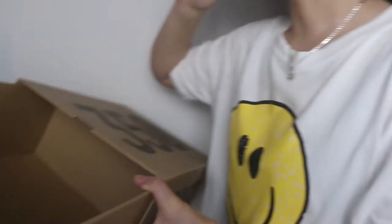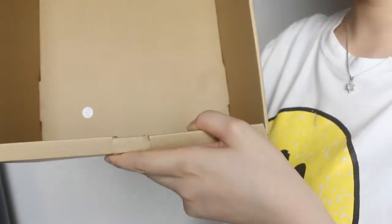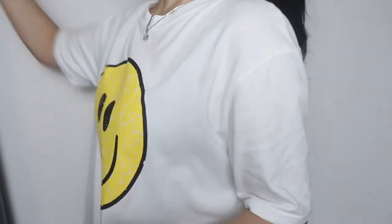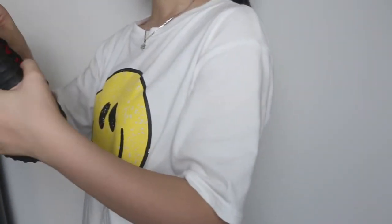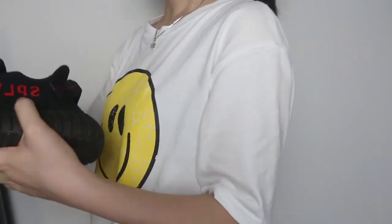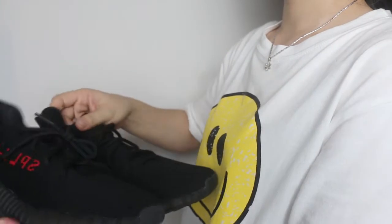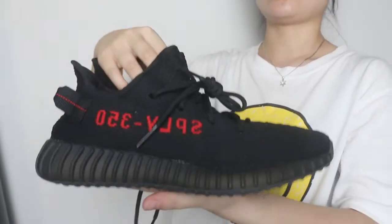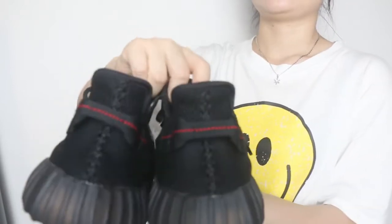Okay, let's go on to have a look at the inside and also the shoes here. You can find that CLU QC sticker, that is also really important. So all the details we can match to the retail version. Okay, now let's have a check of the shoes. Okay, here is the shoe. I'm going to show you the new batch Yeezy V2 Bred.